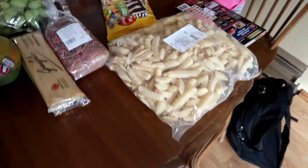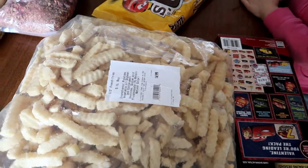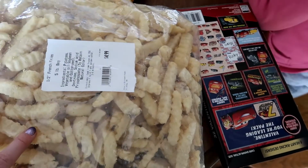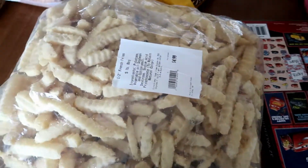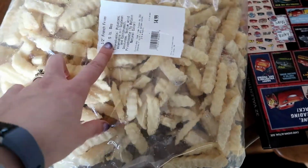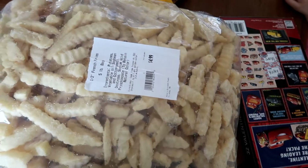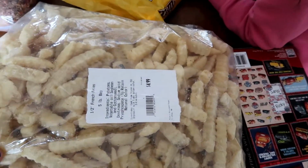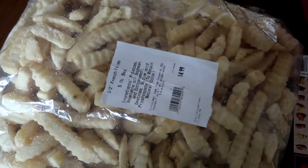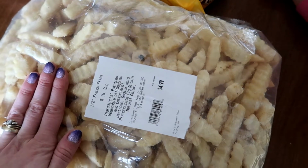Sorry, let me scoot over. Oh, out of breath. So the next thing was kind of not an impulse, but my youngest son, my two-year-old, was with me, and they love fries, and I don't want to always go out and take them out for fries, so we just happened to come across this big bag. It's a 5-pound bag for $4.99. Basically, we just bake it and have fries at home. Rarely do we buy big bags of fries, but I was like, hey, why not? So we just got this big bag of fries to put in our freezer.